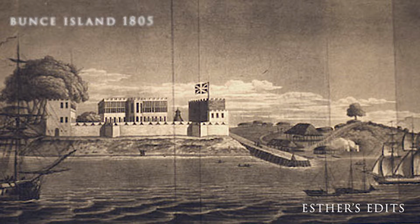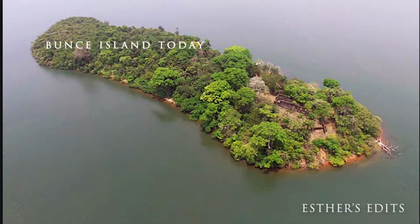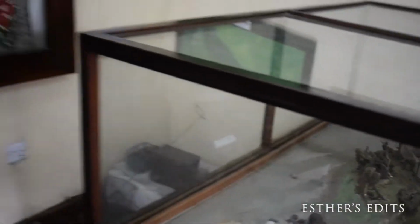Bunce Island is located in the northern part of Sierra Leone, Port Loko District. It's under Pepel Village. The island itself is about 300 yards wide. You can take maybe 2 to 3 hours to do your work there. You walk through the various sections on the island. You have where they were doing the branding. You have the place where, when the indigenous people or the slave traders captured the slaves, they would come with them to the sea.